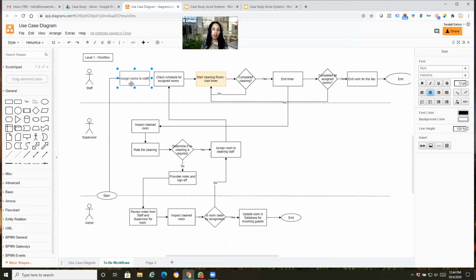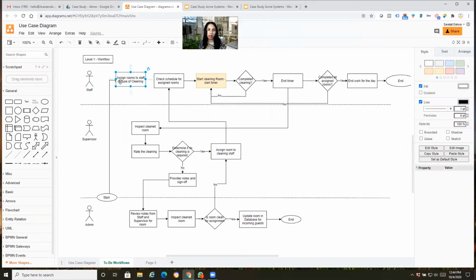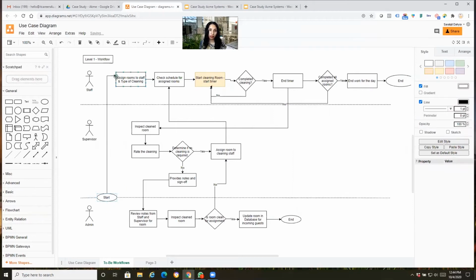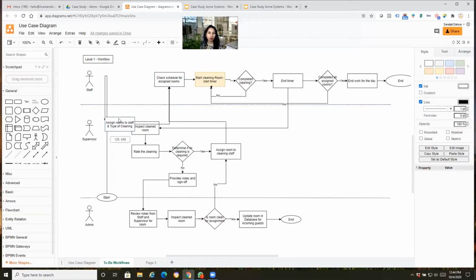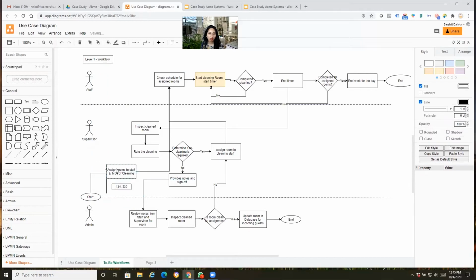Rooms to staff, and then also type of cleaning. We talked about that in our as-is or somewhere before, that there's different types of cleaning, right? There's cleaning like a deep cleaning when somebody checks out of the room that needs to be reassigned, and then there's everyday cleaning, like for guests that are staying for a couple of days, where staff need to go in and clean their towels and things like that. So they assign room to staff and type of cleaning. The staff check. I think this was right here actually. I'll just put it here.